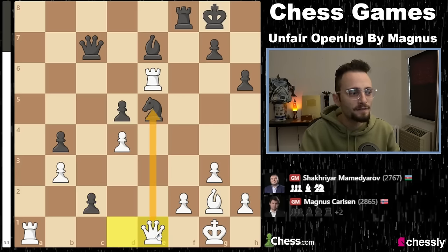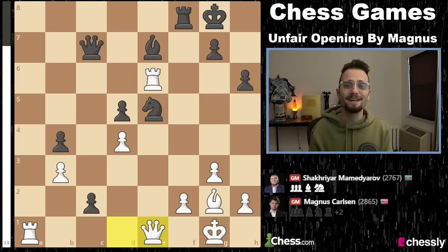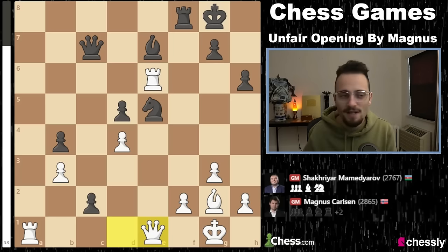Hits the knight. Covers the promotion, and also behind the knight is the bishop. That is it. You are not going to be able to defend against all of these threats, and another 2,700 level grandmaster goes down in 30 moves against Magnus Carlsen. It's just ridiculous. He just makes it look so effortless.